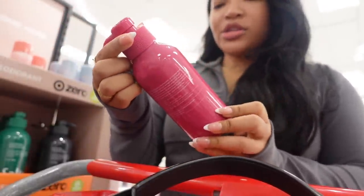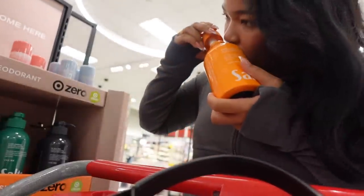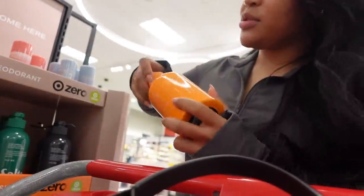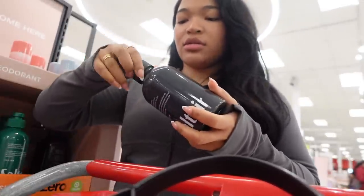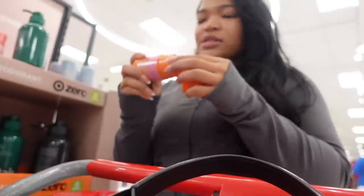But there's a body wash I wanted to smell. Look how cute this is. Oh, this is shampoo. I don't need that. Let me see this. That smells like straight tangerine. Black Tie. Let's see what this is. Definitely musky. I like this as a deodorant.